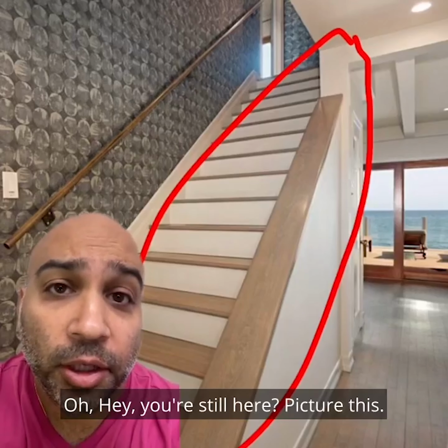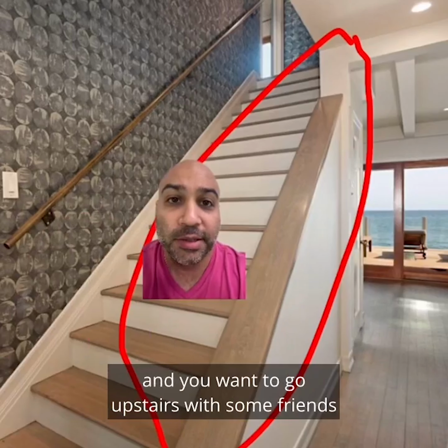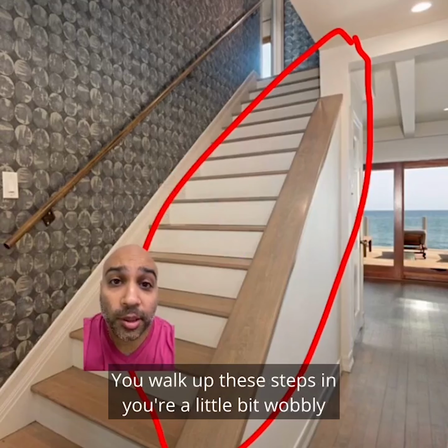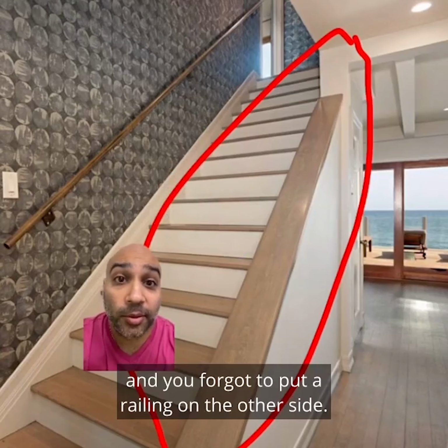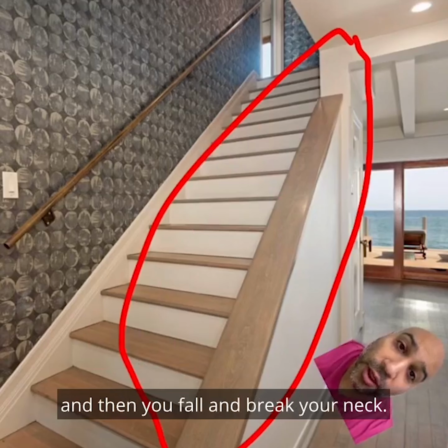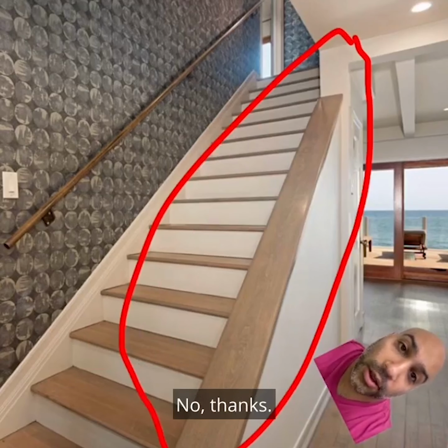Oh hey, you're still here? Picture this. You come inside after a long day of drinking on the beach, and you want to go upstairs with some friends to check out your exposed plumbing. You walk up these steps and you're a little bit wobbly and you reach over to grab the railing, when you realize you were too cheap and you forgot to put a railing on the other side. You're about up here when that happens, and then you fall and break your neck. 5 minutes later, you die. No thanks.